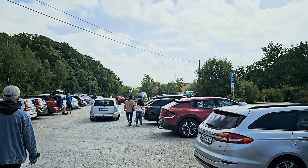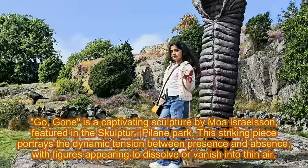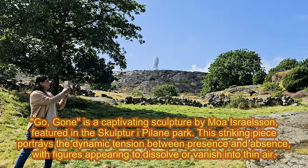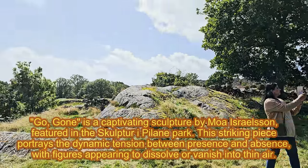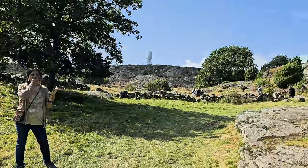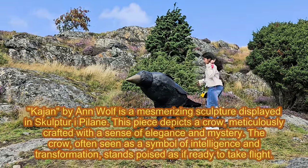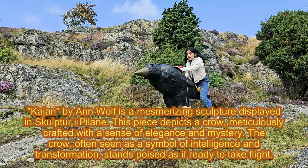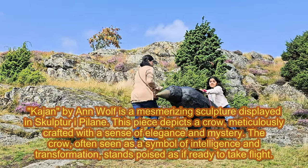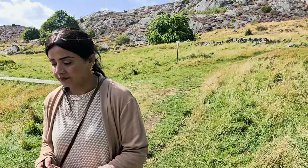And a very important thing, there are plenty of parking places in front of Pilane park, and in this park there is an entrance fee for adults. The entrance fee is 150 Swedish crowns. For seniors and students, the entrance fee is 130 Swedish crowns, and for youth and children under the age of 18, there is no entrance fee, so they can come and visit this beautiful park without any cost.